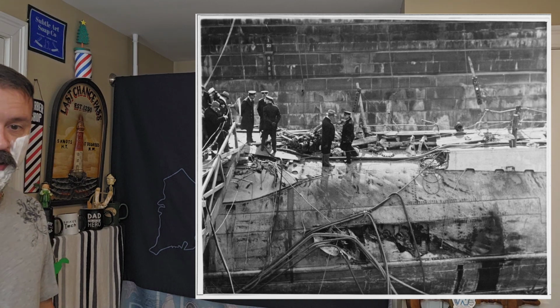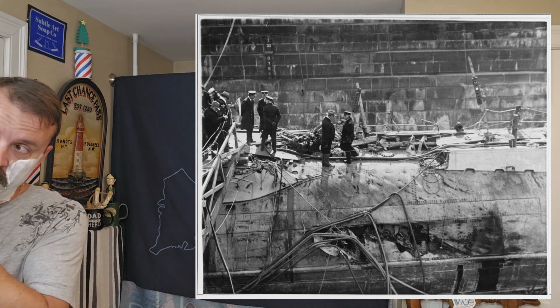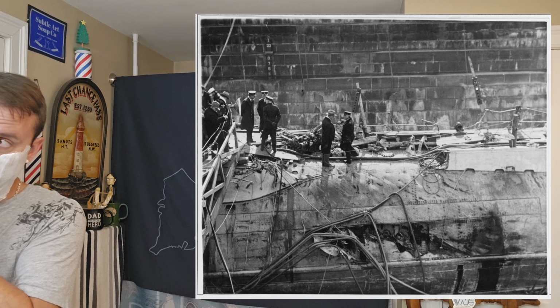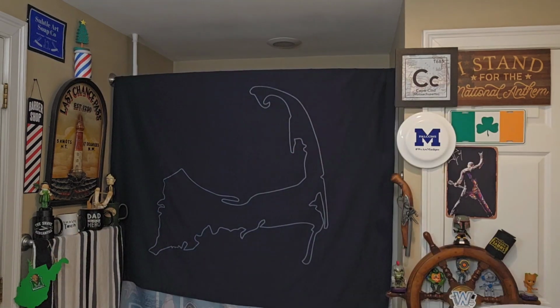It's horrible. So, I think I'll do a history shave on that. Oh, by the way, here's a picture of the S4 after it was raised in dry dock. And you can imagine what they found inside. But if memory serves, I might be wrong here, once I realized it could be a history shave in its own right, I just moved on because I'd get too deep into it. I believe it was repaired and reused, but I could be wrong.